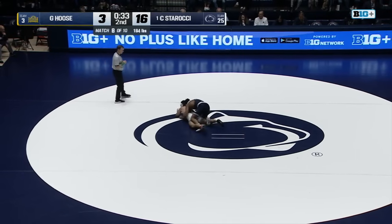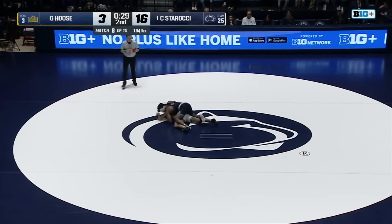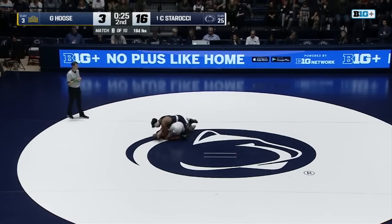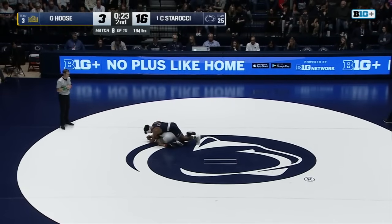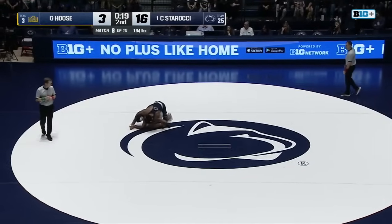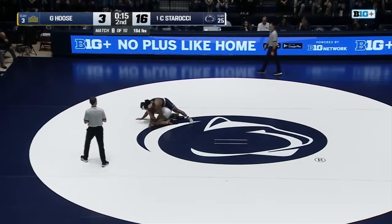Just slowly inching towards a position where he can take the kill. It's like a snake wrapping around its prey. Just finding a situation where he can pull the trigger. No room to move either, ain't that right? And as long as he keeps working his way, the refs are going to let him do whatever he wants. Short time here.